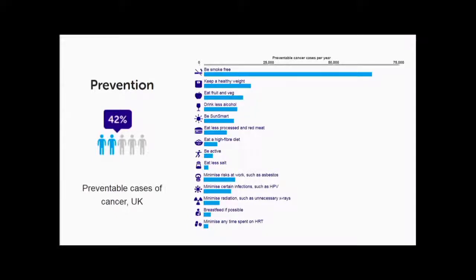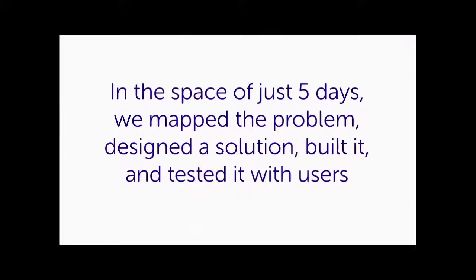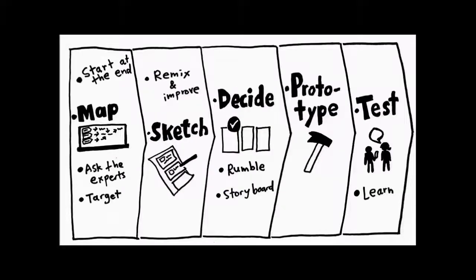And so when we looked at this, we thought, okay, this would be really suitable for what we're doing. And so lo and behold, we had this question: how can we be using voice user interface to reach people with cancer prevention information? And in a traditional tech team, we could have gone down the avenue of doing a strategy and really in-depth user insights, but we thought, that's not for us. We want to stick with being lean. And so instead, in the space of just 5 days, we managed to map the problem, design a solution, build it, and test it with users. And we did all of that using a design sprint.